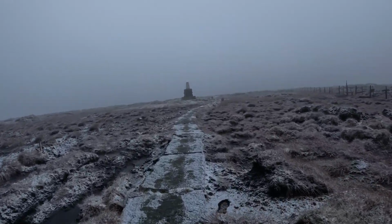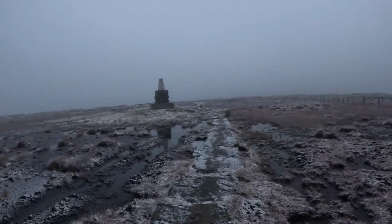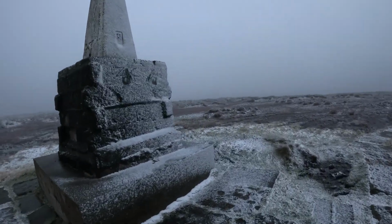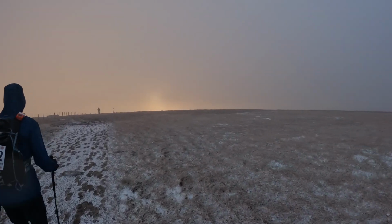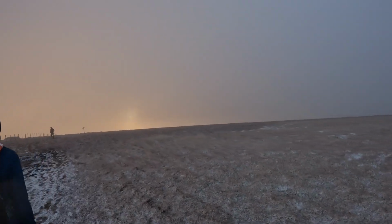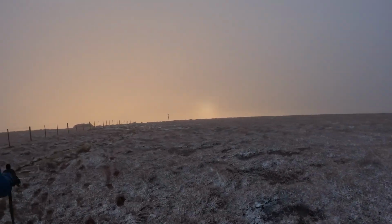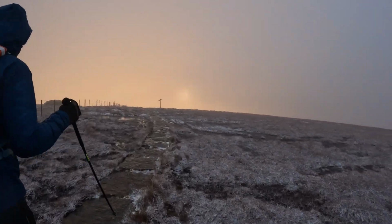And this is the Cheviot. You see the sun in the distance through the clouds. Starting to drop, ready for night. Making way off the Cheviot.